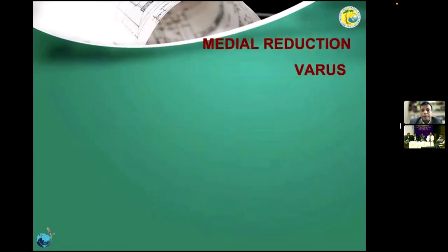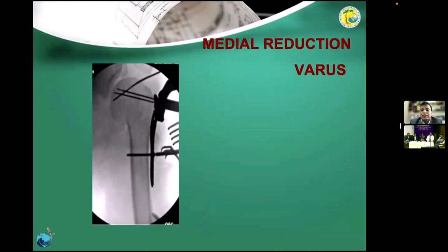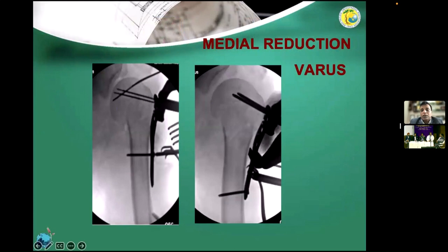So once you have done that, now the most important aspect is medial reduction, that is aligning your proximal fragment to the shaft. We all know that PHILOS can be used as a reduction tool, but if you have a varus collapse, in that case, if you're putting the first screw into the shaft, it will further push the head. It won't reduce. So what you need to do is first put the screw at a certain angle, depending upon the amount of displacement in the head, and then adduct the plate to the shaft and then put the shaft screw. That is how you will be able to reduce in varus.